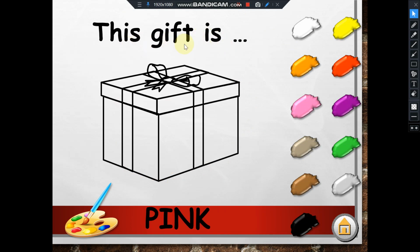This gift is pink. This gift is pink. Now, you have to try to read this, okay? Very good. Now, do you see any pink color here? Yes. Pink. Pink.